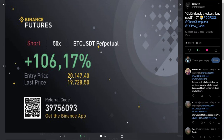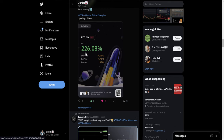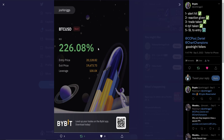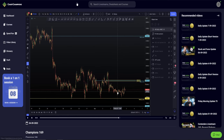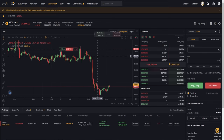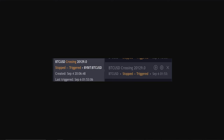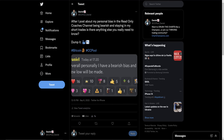Of course, short 20,147. This is another one that I really liked. Going through the steps, number 5, stop loss to entry, that short from 20,128. So you can see myself and the Champions, we were ready and waiting for that short trade entry. It came, we got the reaction, we took the trade, no hesitation, no fear, $60,000 profit a few days later. That's what we're after in this game. We're here for the profits. At the end of the day, we're here to win our trades.